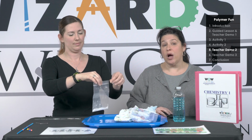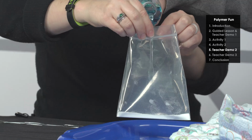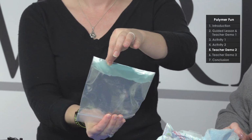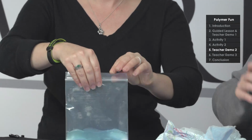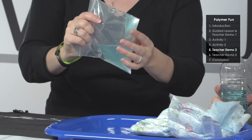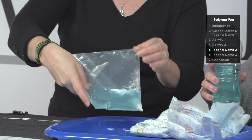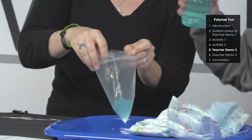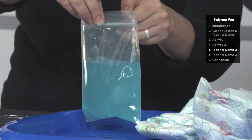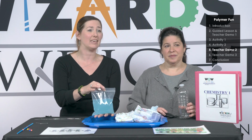Let's have them estimate how much water it might be able to hold. We're going to pour about 4 to 8 ounces of water in our baggie of powder. We're going to let it absorb. We're going to let them notice what's happening. Let's pour in a little bit more. Let's just see how much water this powder can absorb. We then set the bag aside and tell the students that we'll look at it again during the conclusion of our demonstration to determine exactly how much water was absorbed.